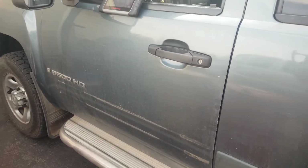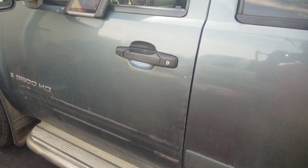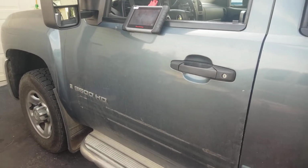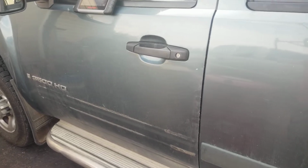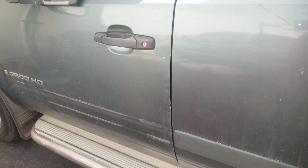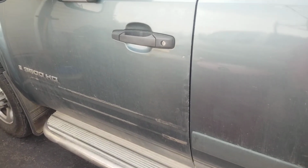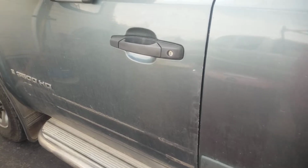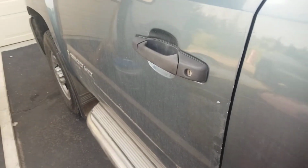We got a 2007 and a half, 2008, 2009, 2010 Duramax with the late LBZ LMM engine, and it's got the P0087 code. It's going into low pressure or low engine power when you're on it with the trailer. So we are doing the bottle test. The bottle test is a bypass test.